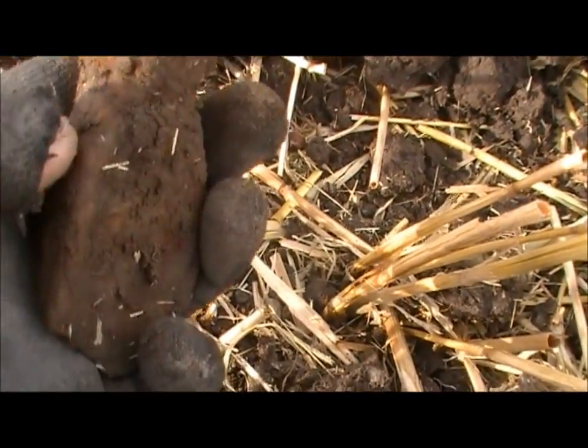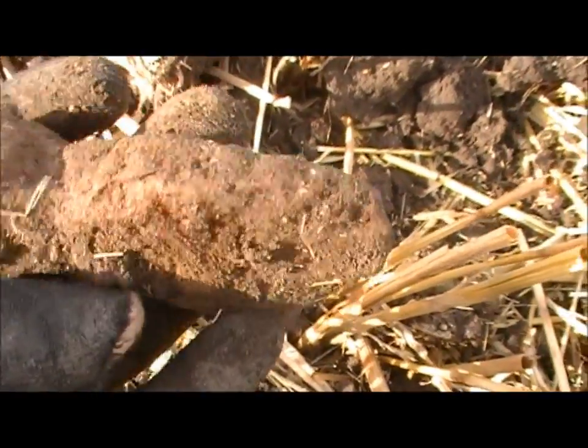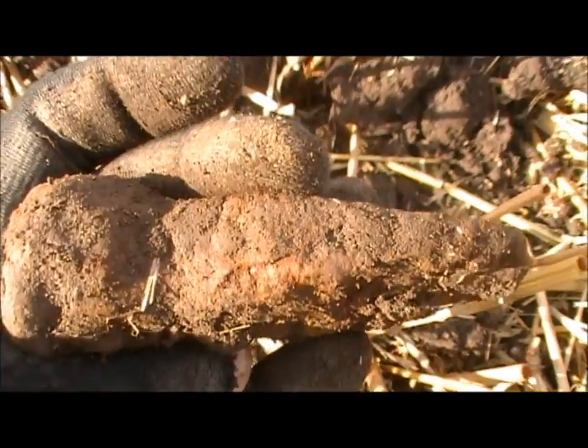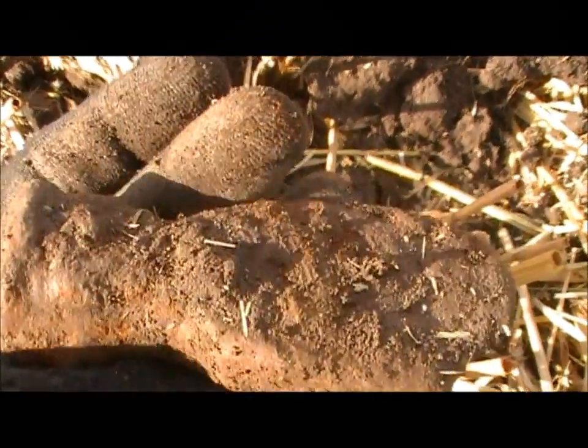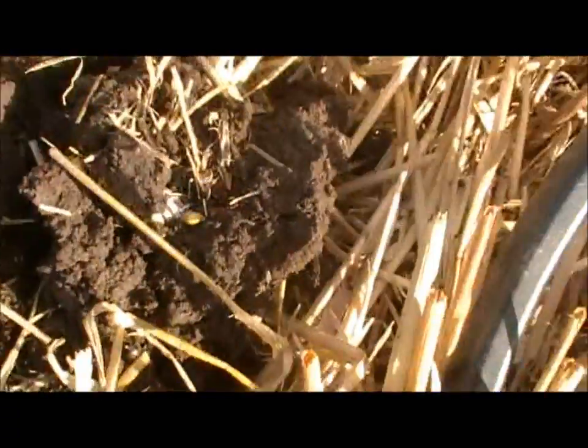There seems to be a hole through it though. Oh, I'll clean that up when I get back. Cheers. Strange. Took me all there. Nice high end belt hole. That's what we've got.